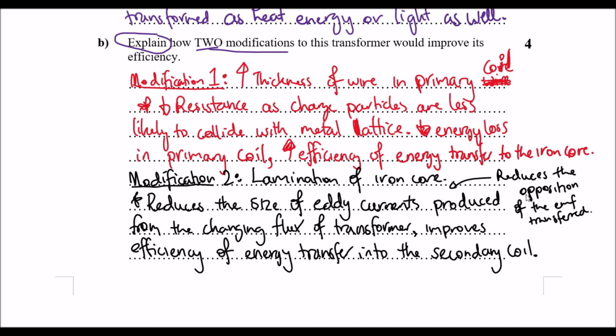So I just added an extra bit. By reducing the size of the eddy currents, we reduce the opposition it has to the EMF transfer we're trying to include here. So those are two reasons. I'll include just one more. Like I said, the question doesn't need three, but just one more so you know what the third potential modification can be. So modification 3 is to use ferrites or iron oxides.